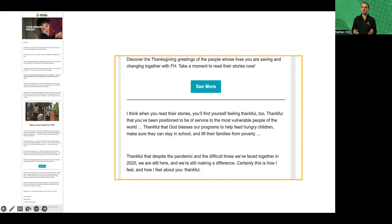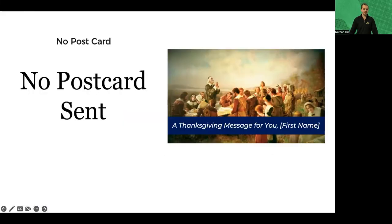The whole point of this is to express gratitude, give credit for the work, and not ask for a donation. You're just bringing someone into the story, cultivating them, and priming them for an appeal that will come later in the campaign. Here's how impactful this can be.